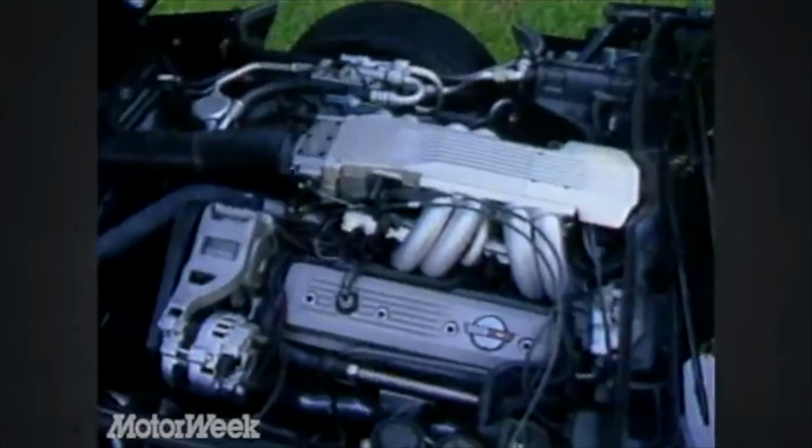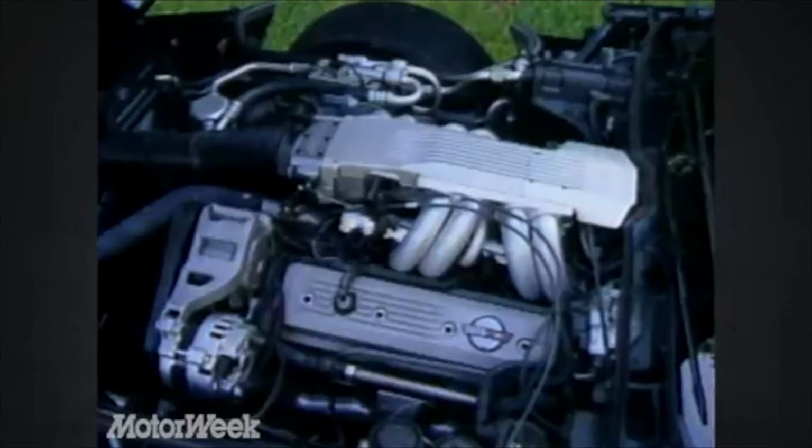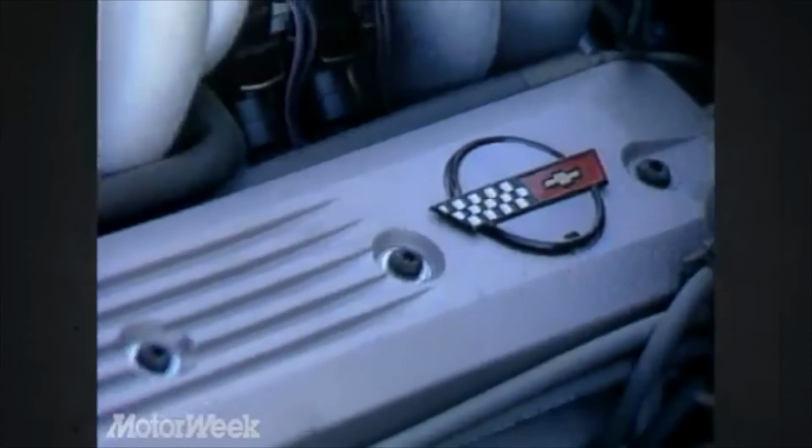The LS1, introduced in 1997, produced 345 horsepower and 350 foot-pounds of torque. Its lightweight design and incredible power potential made it a staple in high-performance cars, including the C5 Corvette.